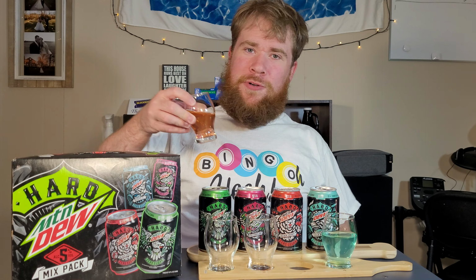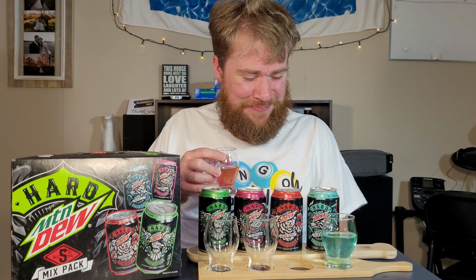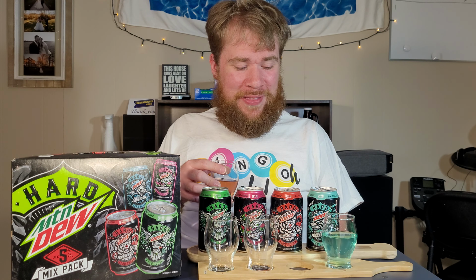This should taste pretty close to Code Red. Let's see if it does. Doesn't smell like it. No, it's more of a black cherry. Okay, not huge on black cherry. That actually tastes pretty good. Man, I've heard such negative things about these, and I'm really liking them.